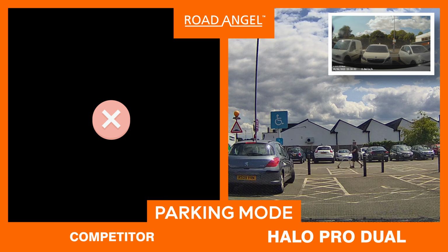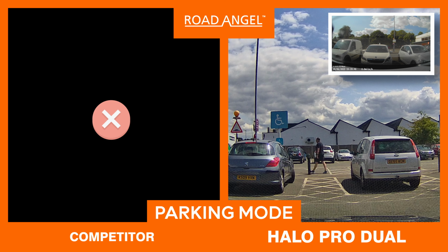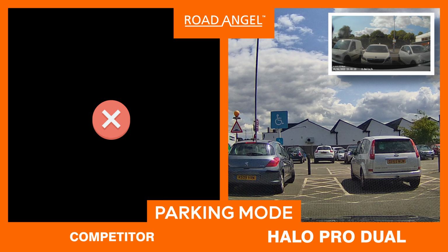Our competitors' dash cams will only activate once the G sensor is activated. This will only happen if someone was to bump your car. Our products allow for 24/7 recording no matter what is happening. This means that you will keep safe all year long. Our dash cams record for 24 hours, 7 days a week, which means you will not miss a thing.